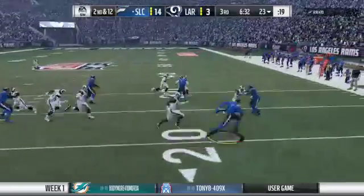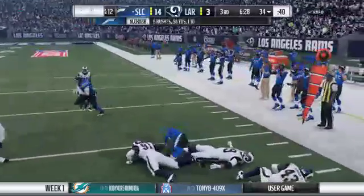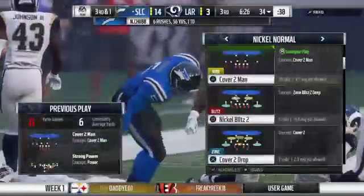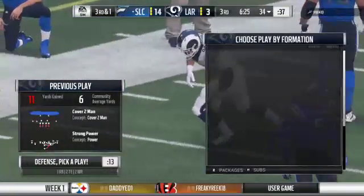Now a handoff looking right. Oh, he pulls over it. And he'll get it up near the 35, right at the 34 here. It'll be a gain of 11, and that is going to set up a 3rd and 1.